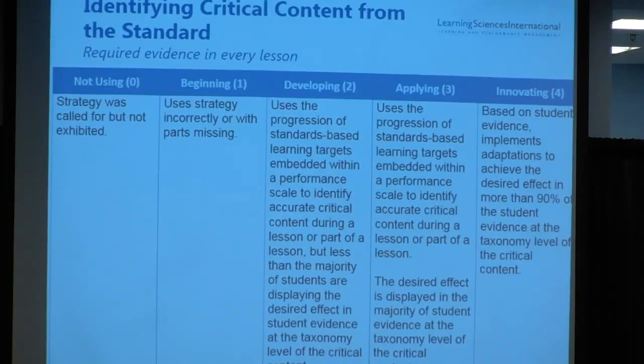There are teachers, as we saw in the data, millions of data points, teachers are struggling with those cognitively complex skills, again, talking at a national level. So we will be at the beginning level on some strategies, and that's okay. We expect to be here on things that are new techniques that are new to us.